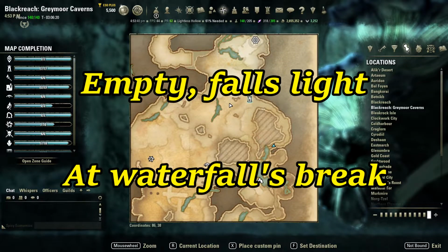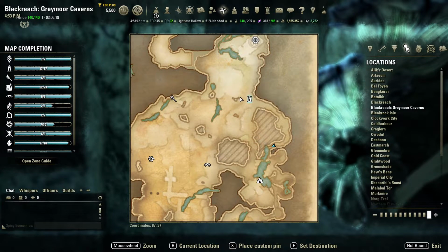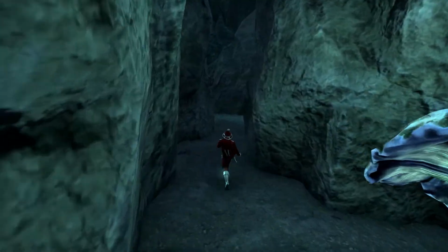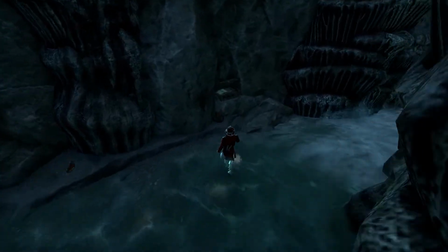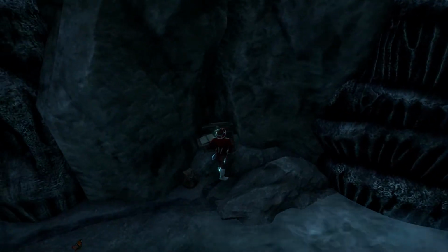Next, the clue says "Empty Falls Light at Waterfall's Break." So we're going to port over to the Lightless Hollow Way Shrine on the east side of Blackreach, go up this path around the outside of the map, up to the top of the falls. On the left you'll find the pan flute of Morichella's Hag Husband. Head a little bit further to grab the Sky Shard and jump off the falls to head back to the Way Shrine.